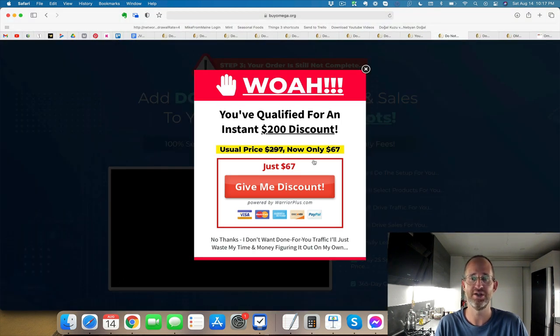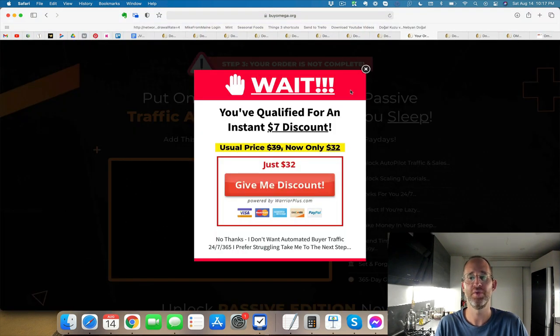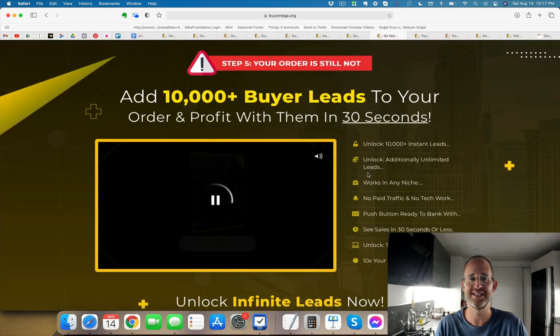The next upgrade you're going to see here, if you move your mouse away, you get a discount. You can bring the price down $200 to $67. This is a done for you version of this, so they're going to set it all up for you. Next one here, move your mouse away. You can bring the price down to $32. You can put this on autopilot with this upgrade. Next one, move your mouse away, bring the price down $200 to $67.